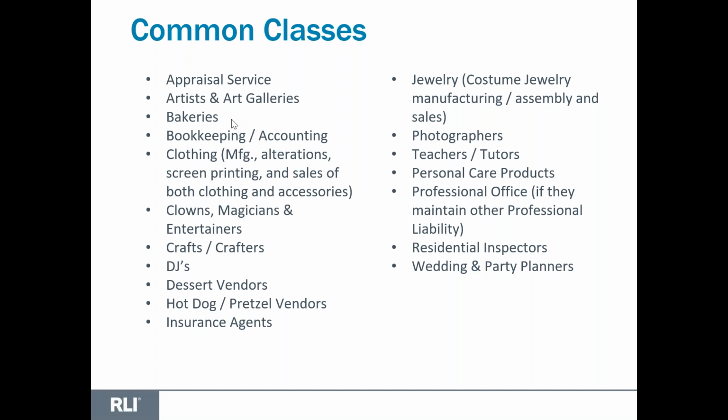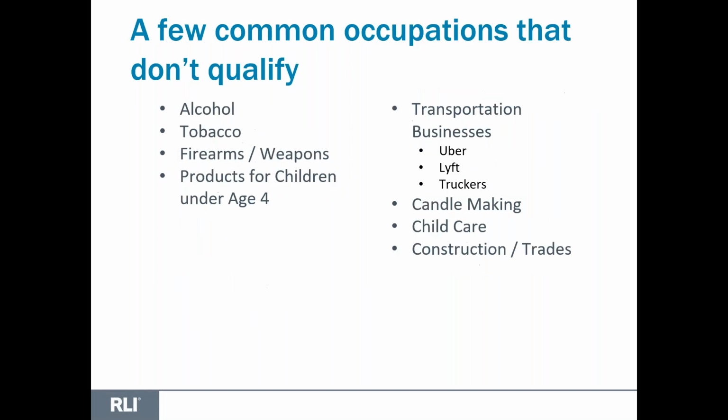Crafts and crafters, so we'd write a lot of different craft businesses, people that make decorative items and sell them at craft fairs, mobile DJs, dessert vendors, insurance agents, people that make and sell jewelry, photographers. Thing to note about the photographers, we can also add on a drone coverage for their photography businesses, which we'll talk a little bit about in a second. In-home teachers and tutors is one of our biggest classes. As I said, residential inspectors, wedding and party planners. So this is a short list of the classes that we write, but I wanted to touch on a few, just to show you the scope that we're in for eligible businesses.